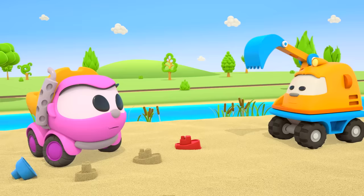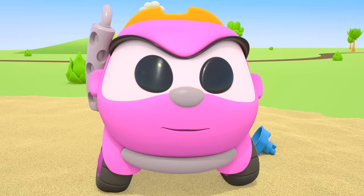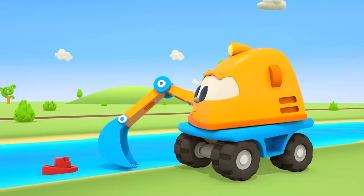Oh, let's launch the boat into the water. That's not such a good idea. Hup. It's not a real boat. It's just a mold for sand. Oh, what have you done? Get that boat out of the water quickly. It's a mold. It's going to sink. Oh, no. Scoop is going very fast.